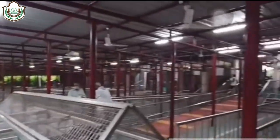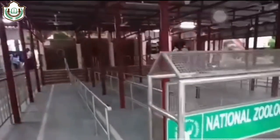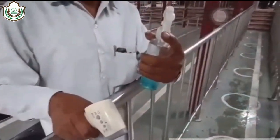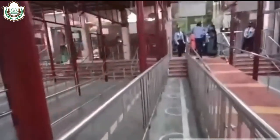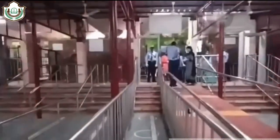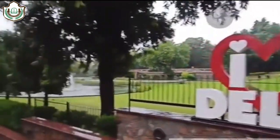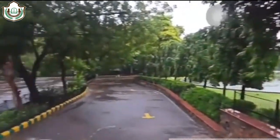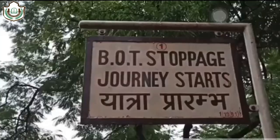Now, this is our ticket counter. We will purchase tickets from here. But first, we will check our temperature and sanitize our hands. Let's start. We will go from this gate. I love Delhi Zoo. Wow. This is so beautiful. So, let's start our journey.